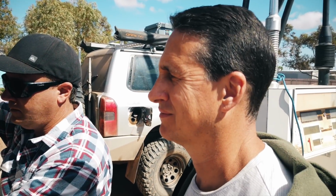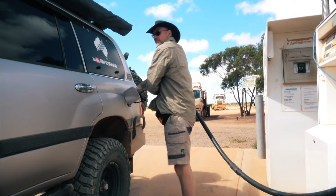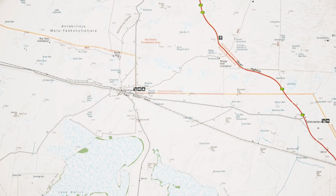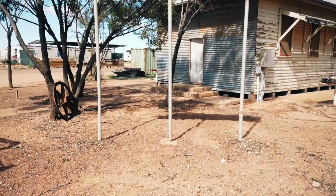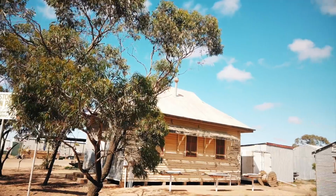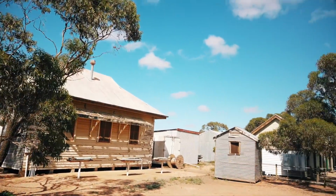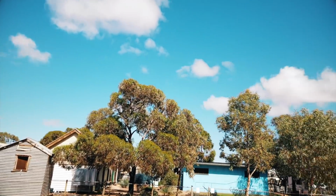I thought I'd share with you a little bit of the history of Kingonya. Kingonya is a small, nearly abandoned farming settlement around 75 kilometers from the entrance to the Googs Track. The Kingonya post office first opened around 1884 and closed in 1892. It then reopened in 1915 after the arrival of the railway and finally closed again in 1982.